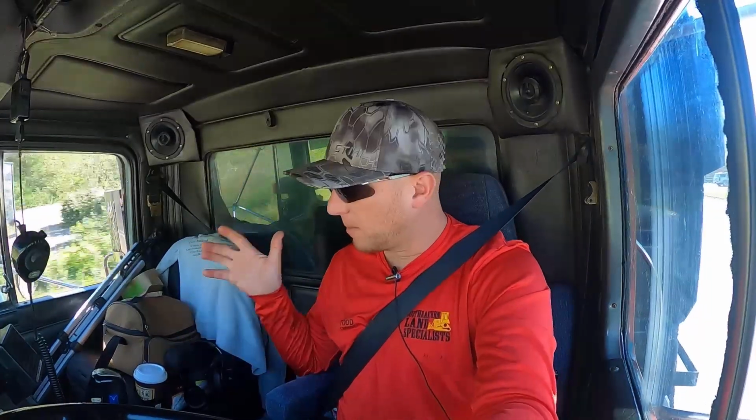I don't know if it's a MACK thing or what, but that thing sounds like the shifter on a Harley-Davidson motorcycle. Anytime, even if you go right into gear, it makes a clunk. If you rode a Harley, you know what I'm talking about. Every time you shift, especially down to first gear, clunk.